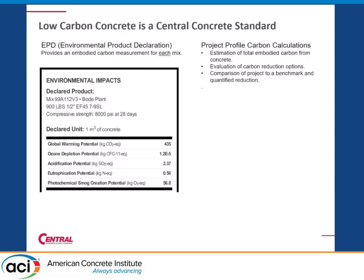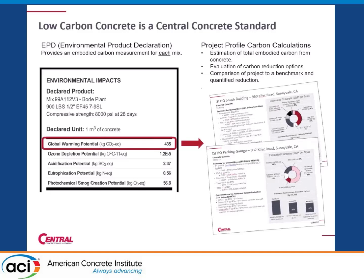And what EPDs have also allowed is creating what we call project profiles, and calculating the carbon reductions or comparison between different options that projects could utilize with different mixes. This includes estimations of total carbon from the concrete, evaluating the concrete reduction options, and also just looking at benchmarks. And here's an example of some project profiles that we've submitted for some projects.